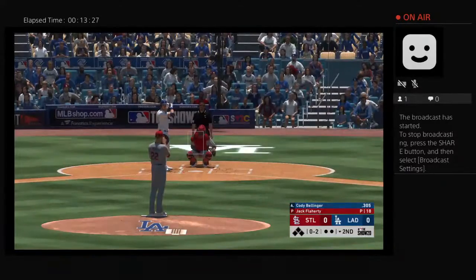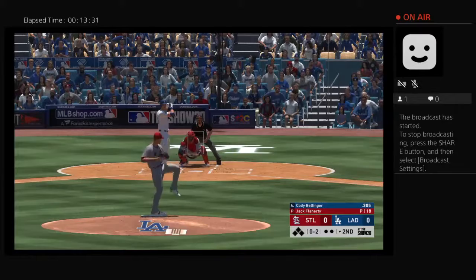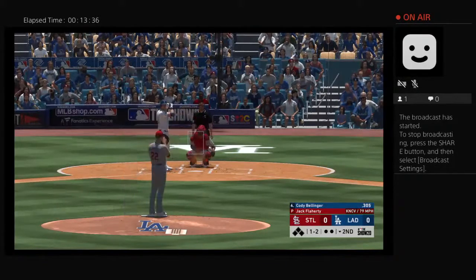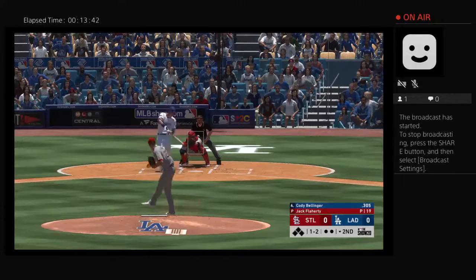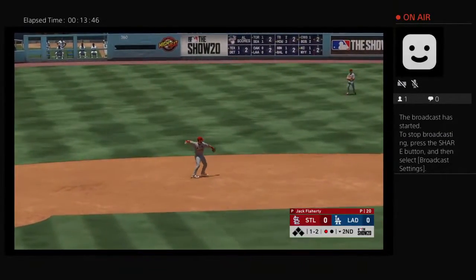Looked like he was cheating a heater right there, a little bit too far out in front. Got to find a way to keep his hands back. And they'll try to tempt him with a curveball, but this bounces in front of the plate, and it's 1-2. Hot shot to third and handled for the first out.